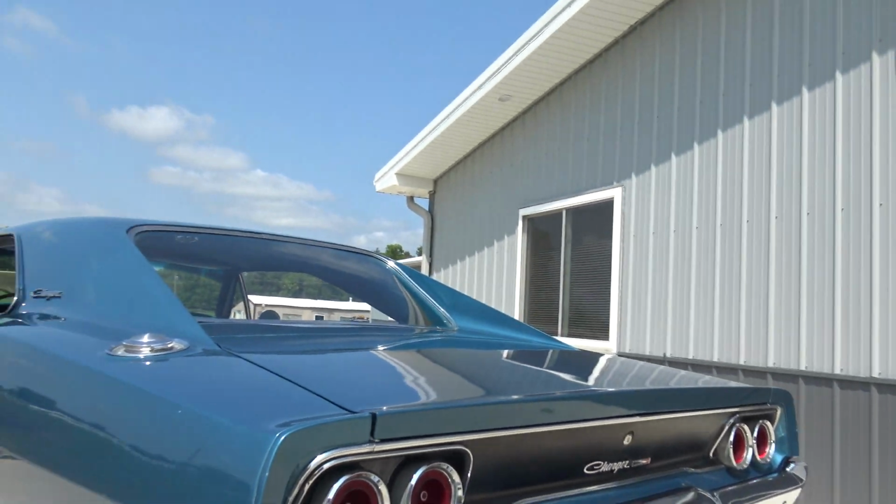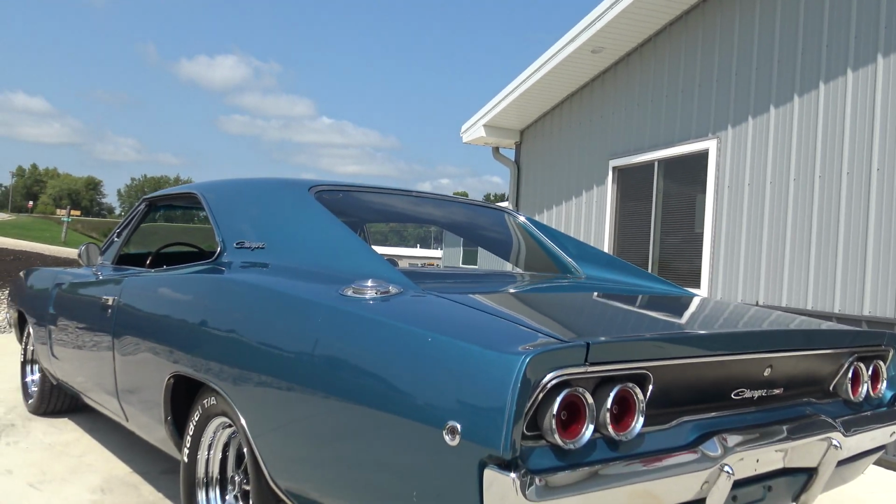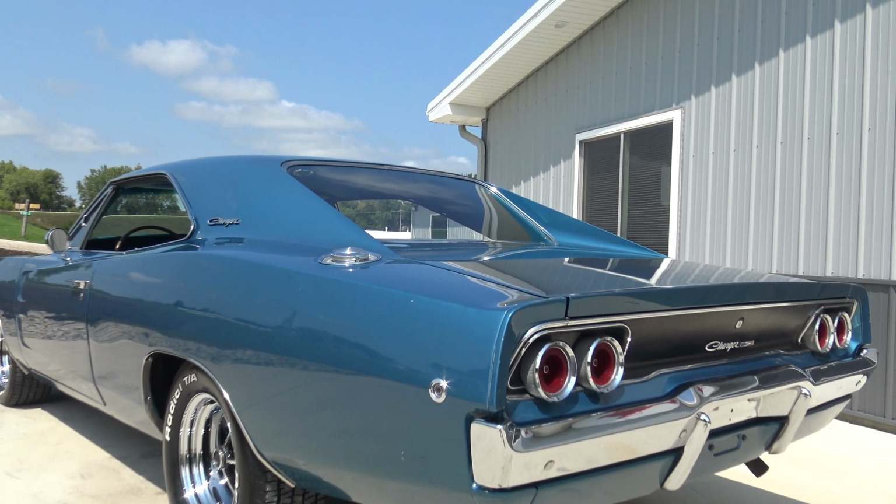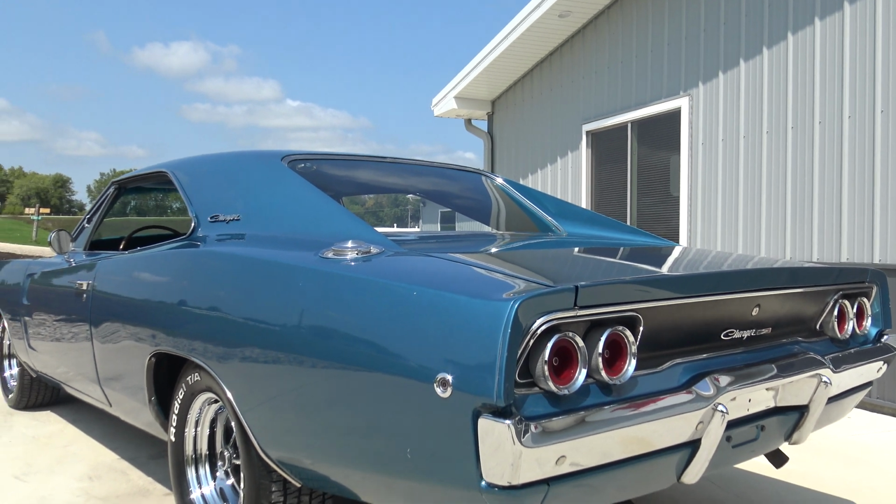79,000 original mile car, one repaint. A survivor. This car's gonna sell this week. $52,995 is what it's gonna take to buy this car. And it's well worth every penny in my opinion.